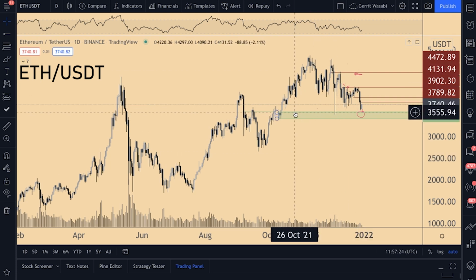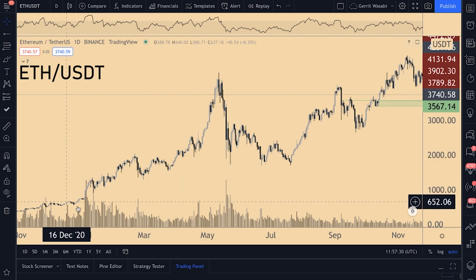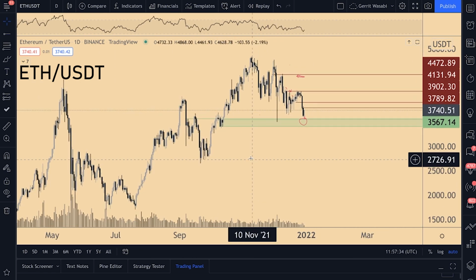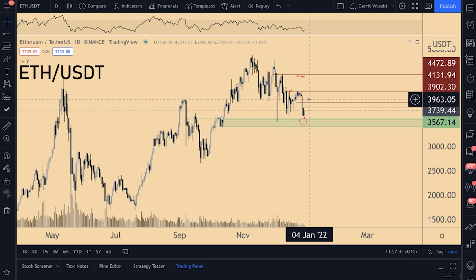We can also see that we're testing these levels here on Ethereum, which we also have been doing in the previous price action, just having a very normal and natural retest of an important level. If Ethereum is going to lose this level, the next level for support will be 2.9k. But right now, I think we're getting quite close to a bottom of Ethereum and actually getting quite close to a new impulse move on the markets.